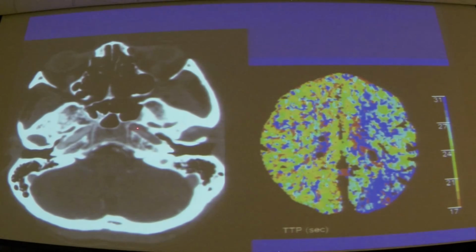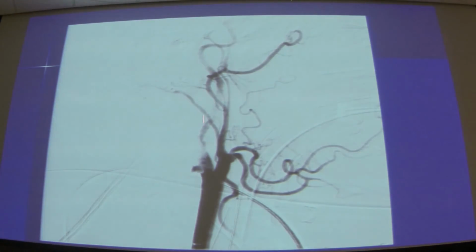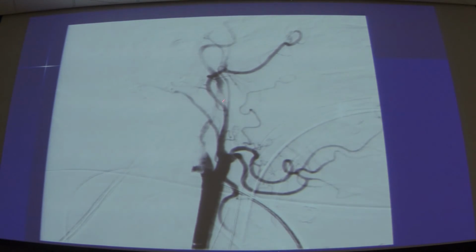You can see on the CTA there's a little backflow and then there's no flow here. And this is the one I'm interested to hear from the group. Here's this carotid occlusion, so you have thrombus, chunks of thrombus, all the way up and down the carotid. Now, what would people want to do here? Ansar, what would you do in this circumstance?